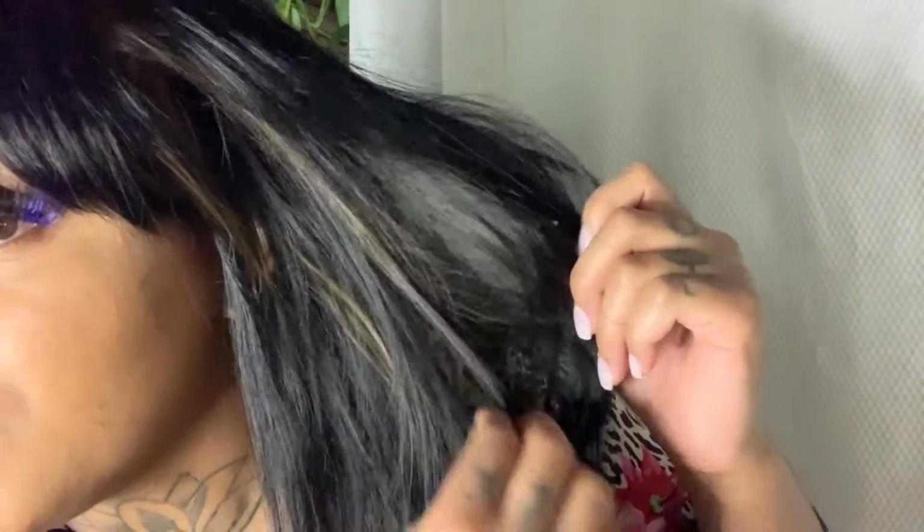Y'all, it doesn't really have layers, but it has these little, I want to call them wispies at the end right here. It's also kind of like a highlighted wig, if you can see. I'm trying to get a little closer. Some little blonde highlights in this wig. It's kind of some in a vein, but you can't really tell. I love me a pitch black wig, and this goes real cute with this red lipstick, y'all. Come on, y'all.